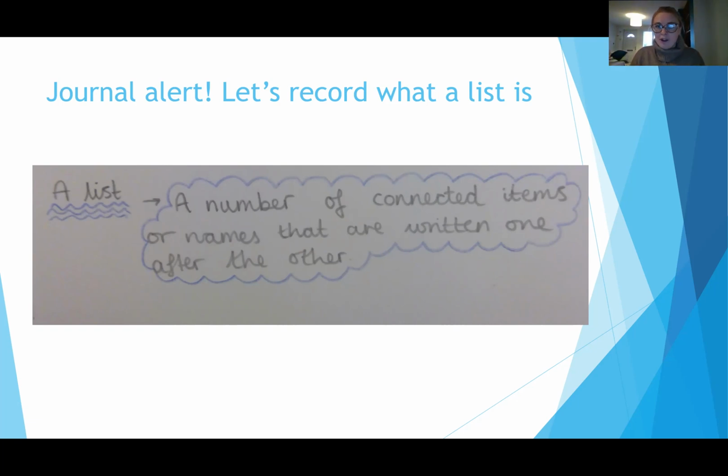So, can you do your own journal alert now? Can you record what a list is based on the definition that you found? Off you go.